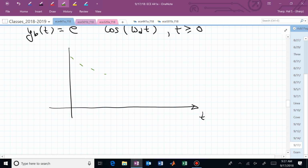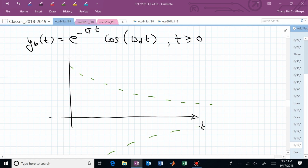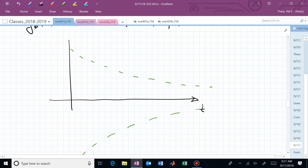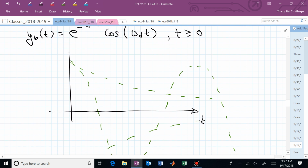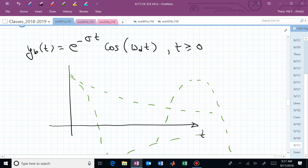You have an exponential decay, and you have a cosine. And now the cosine starts at 1 and just oscillates. How do you determine omega sub d from this picture? Or how do you determine e to the minus sigma t from this picture? Do you have a strategy for doing that?